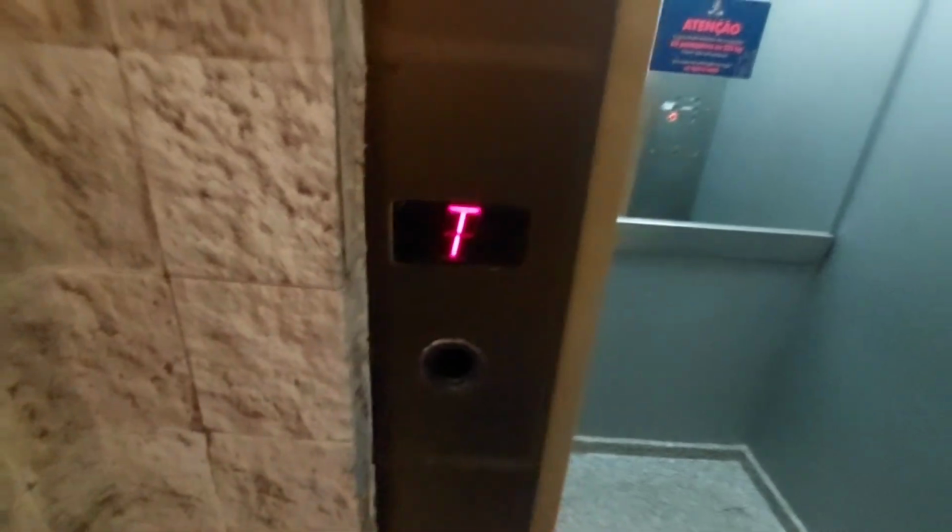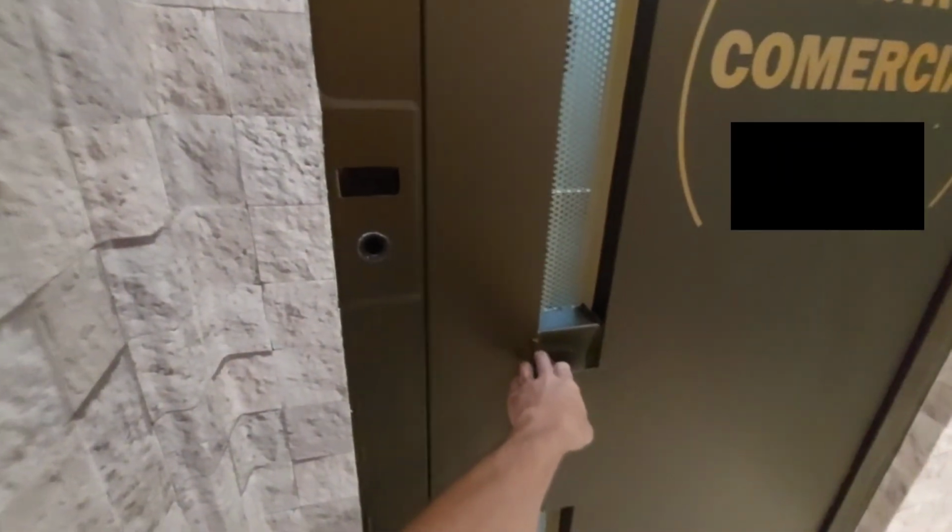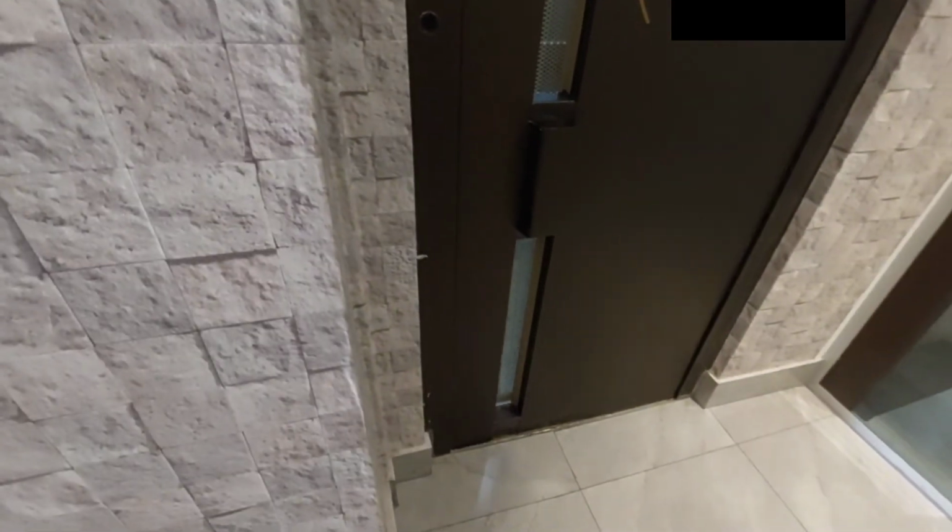Yeah, this one was newly replaced. See it? There's an indicator here, but it stops flashing after. That's gonna be it.